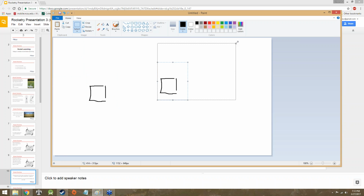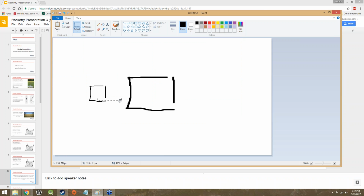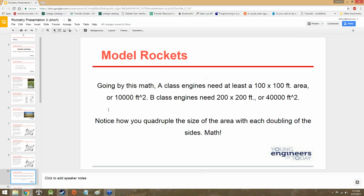If you make that square double, oops, look at this square. So if you make that square about double the length, you see each of these sides is about double the length. You see you can fit 4 squares in there. So 4 times the area. Look at that wonderful diagram. That was amazing.